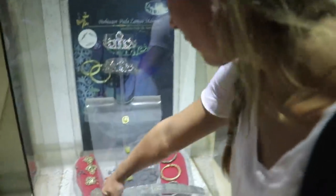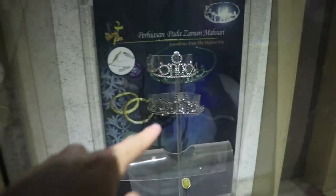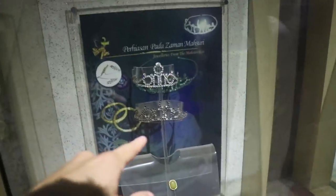All of this jewelry is believed to be worn during the Mahsuri era. Look at how withered that beret is. You get the crown. The bottom one is the actual one, believed to be worn. I think the top is more of a replica. We're very lucky to live in a world where you don't get murdered for stupid stuff, like looking pretty or even cheating. Really quick stop here at Mahsuri tomb.